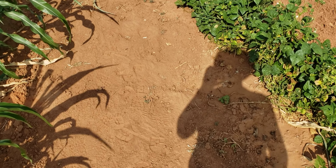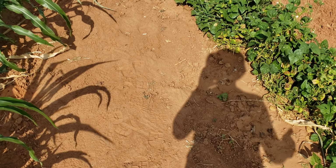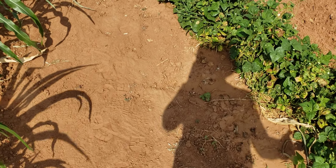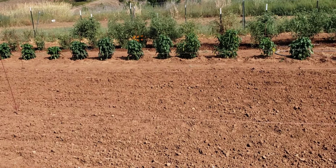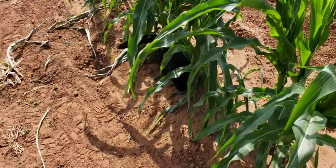So despite that and the bugs and the raccoons, I've actually managed to keep the garden looking pretty clean and pretty successful.